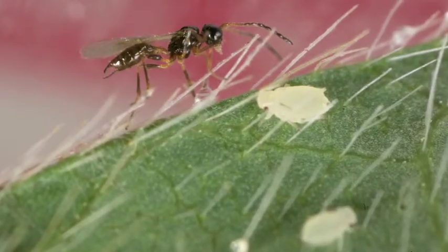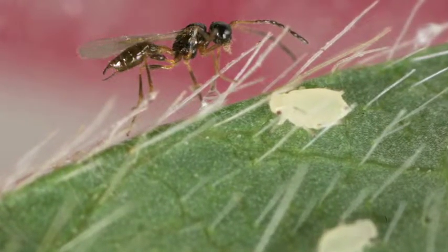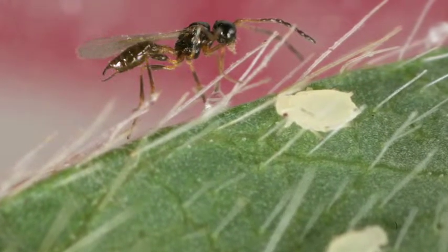Out of the 20 or so parasitic wasp species that we studied, we have gone through that process and gotten a permit for 2 species. One of them is called Binodoxus communis. We got a permit for that back in 2007, and everyone was excited because this was a promising agent, and we thought that it might be able to control the soybean aphid, so that farmers wouldn't have to spray anymore.